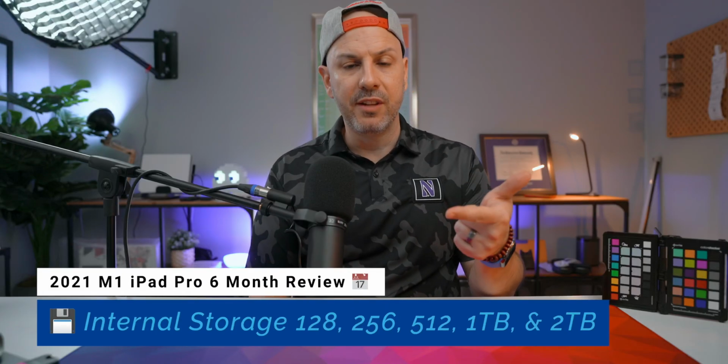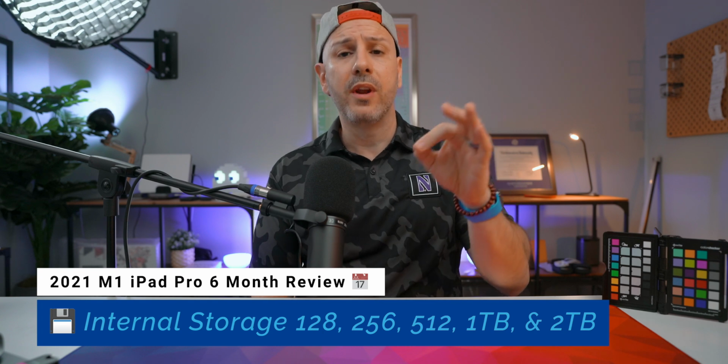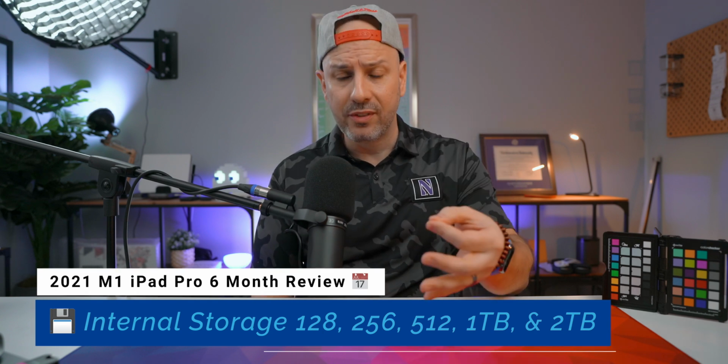Now, the storage configurations are available either at 128, 256, 512. Now, those storage configurations come with 8 gigs of RAM, or you can opt for the 1 terabyte version like I have, or even there's a 2 terabyte version, both with 16 gigs of RAM.